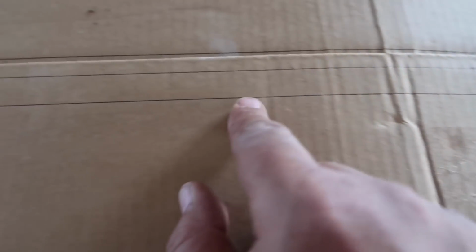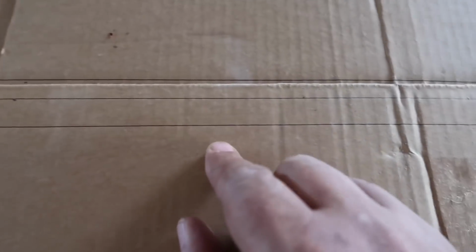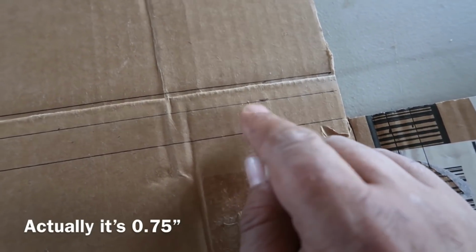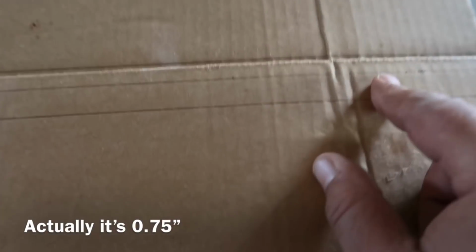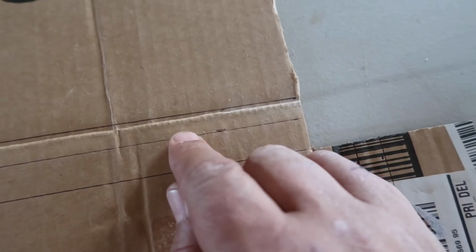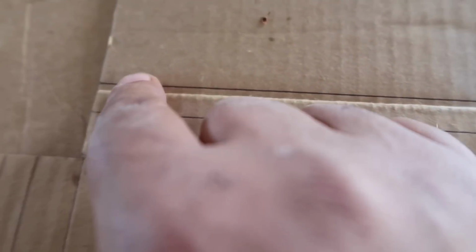So we got here to here. That's going to be the bend there. It's 1/4 of an inch is the width here. So I marked it here, came across with a flat line. And then we have another fold in, which is 1/2 inch. So from here to here, and that's that line going right there. So I did that on all 4 sides of the box.